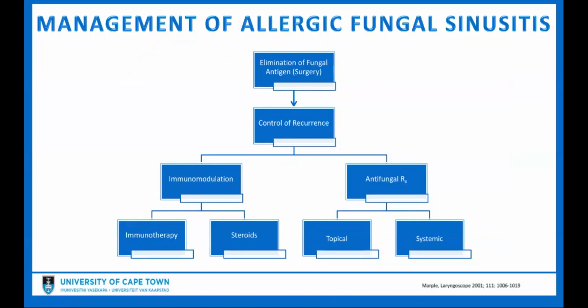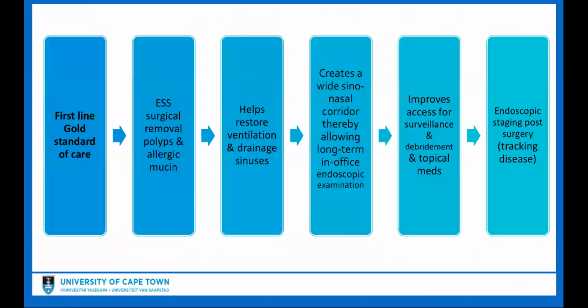So coming to management of allergic fungal sinusitis, the first step is to eliminate fungal antigen, and this is achieved by surgery. Thereafter, we control the recurrence either by immunomodulation, which includes immunotherapy and steroids, or by using antifungal treatment, which is topical or systemic. As I mentioned, the first line gold standard of care is surgery.